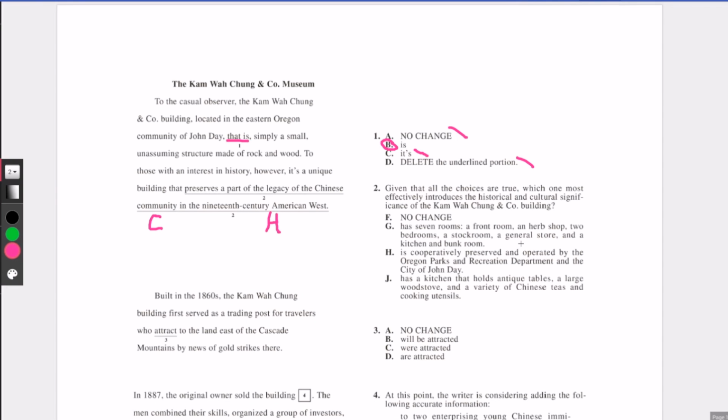The next one says "has 7 rooms, front room, herb shop," etc. So that's some history and some culture, but not really. It's more of a description. So let's not go with that one for now. All right, "is cooperatively preserved and operated by the Oregon Parks and Rec Department in the city of John Day." That does have history, but it doesn't really have any culture. The last one says "has a kitchen that holds antique tables, a large wood stove, and a variety of Chinese teas and cooking utensils." That doesn't really have any history, even though it has some culture. The answer is F. Let's go with question 3.